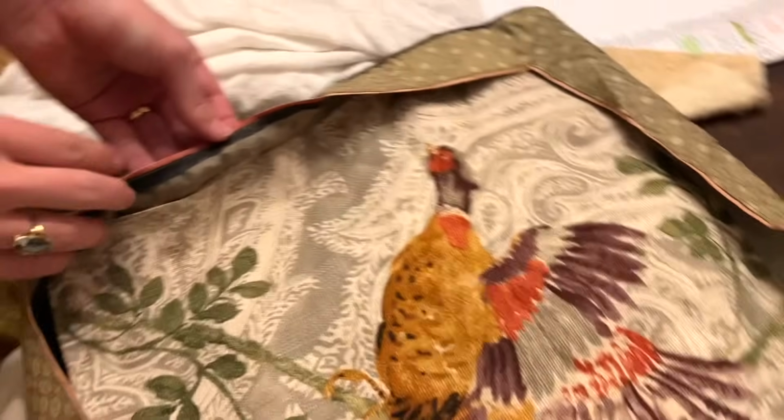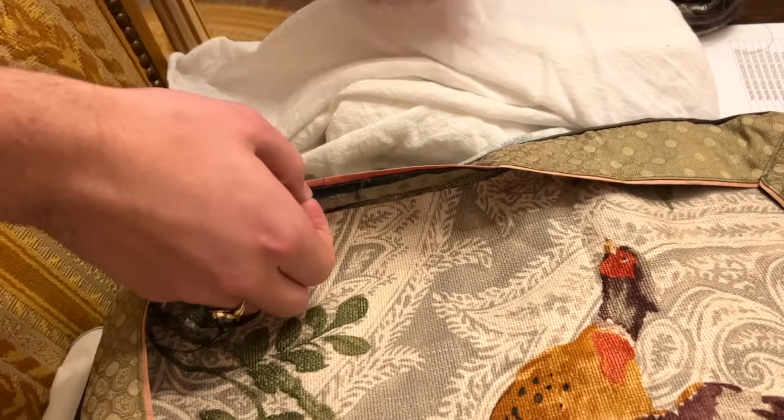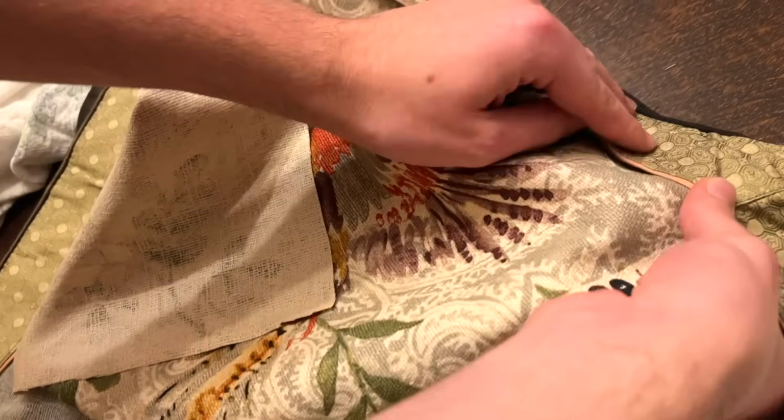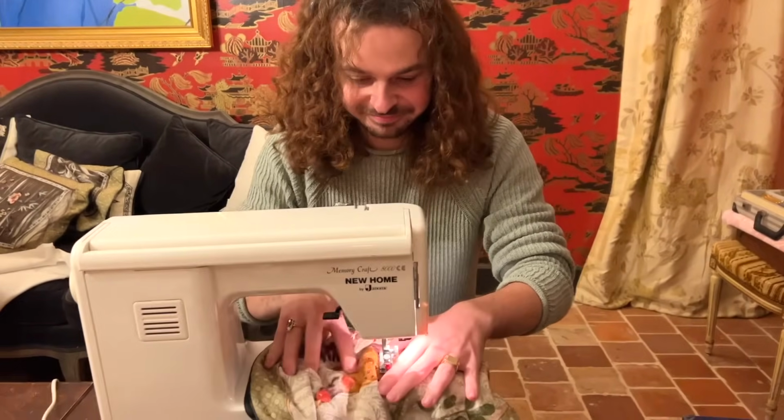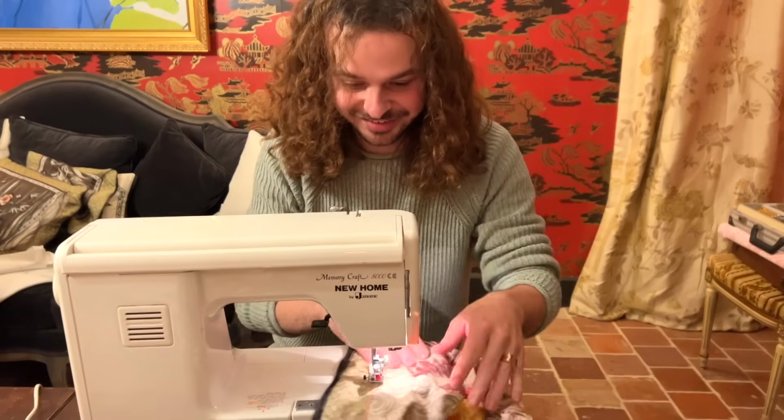So I had to cut all of that. Yes. This is the remainder of that. I'm going to stitch this here. Yes. Just with a top stitch. I'm done. What? No. Yes. This is it for tonight.